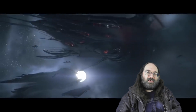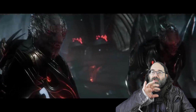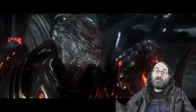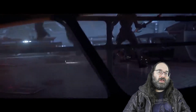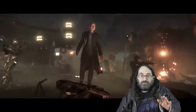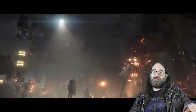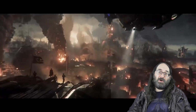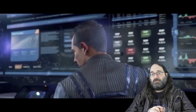Now, the thing about the Titan class starship is that it is on a scale so much bigger than the Retribution that it will require a Type 2 civilization to create. Now, I am kind of on the verge, if the technical level in Star Citizen at the moment is Type 1, because okay, well, let's rephrase this.